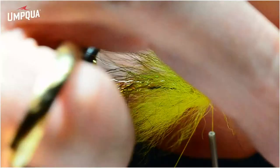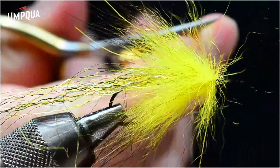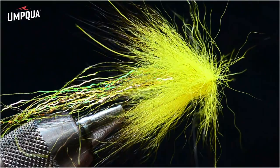Sweep that back till I end up with bare thread, and then I'll tie that off on the bare thread with a few turns and trim that out. That's the Dynaking dubbing whorl, by the way. Then I'll take my dubbing brush here and just sort of sweep everything back.